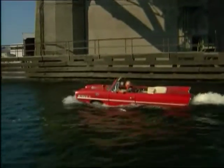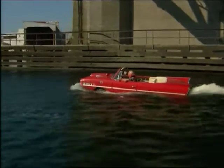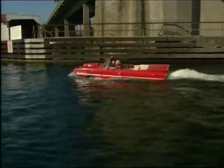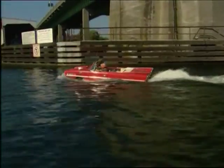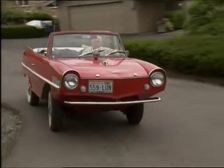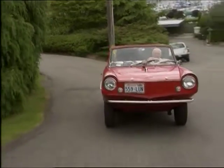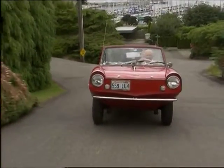Bob Jacobson's Amphicar is an endangered species. Only 4,500 of these versatile German vehicles were ever manufactured, and that was more than 30 years ago. There are only about 300 left in North America, including Bob's, which came off the assembly line in 1967.